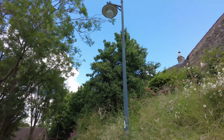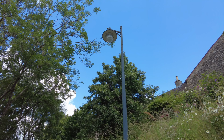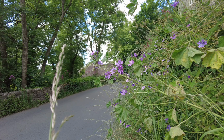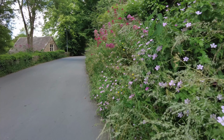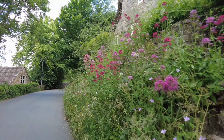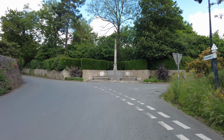So let's carry on our walk along Selwood Street, and then we'll take a look at some interesting things that we can find along here, passing through some beautiful hedgerows and garden hedging, with the flowers growing outside along the walls and things. It's absolutely lovely, very picturesque as you walk through the village of Mells.